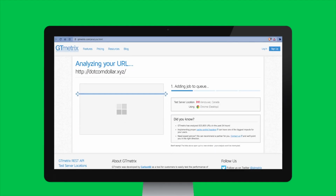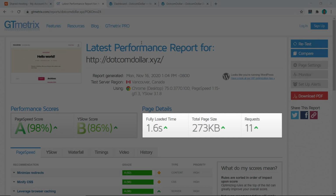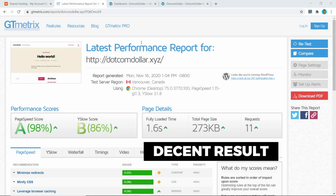Speed and uptime performance tests. So after I have installed the basic WordPress site, I went ahead and tested out the speed of my bare bones website using GTmetrix. The result is 1.6 seconds. This is a great start, even though it's not the fastest in my tests so far. I must say the result is decent and there's some potential there.